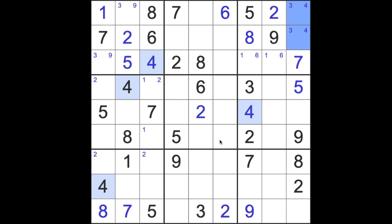Right, where am I? 6 blocking down here, so these 2 squares are 6. 9 blocking across here, so these 2 squares are 9. The missing number is 3. The 3 can go anywhere. I'm going to put in, it's not a pair. I'm just going to put it in anyway because I feel like it.